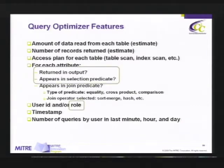To tie this back to some of the related work coming out of CERIAS, related work by Camera and Bertino and one other name that I've forgotten. My apologies if that person is here. What they were looking at was what's being returned in the output, does it appear in the selection predicate, and what is the role. So they're looking at that subset that you can get out at the SQL command level before it's gone through the query optimization.